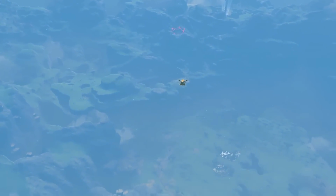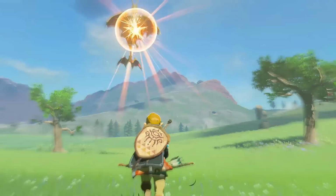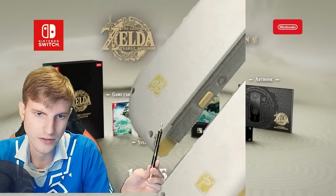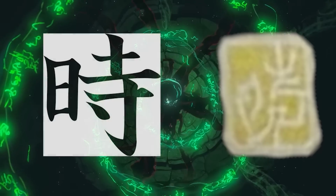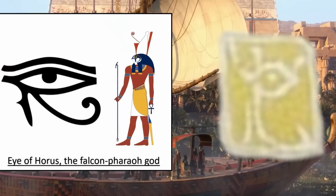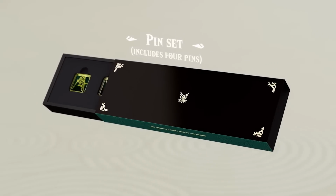That confirms it, but we have one more thing which pretty much solidifies it completely. Because on the rear side of the Joy-Cons that have leaked, we have these two symbols. One is the kanji of time, while the other is the Eye of Horus, both tied very closely to the elements of time. And what do we see here when we look at the pins?